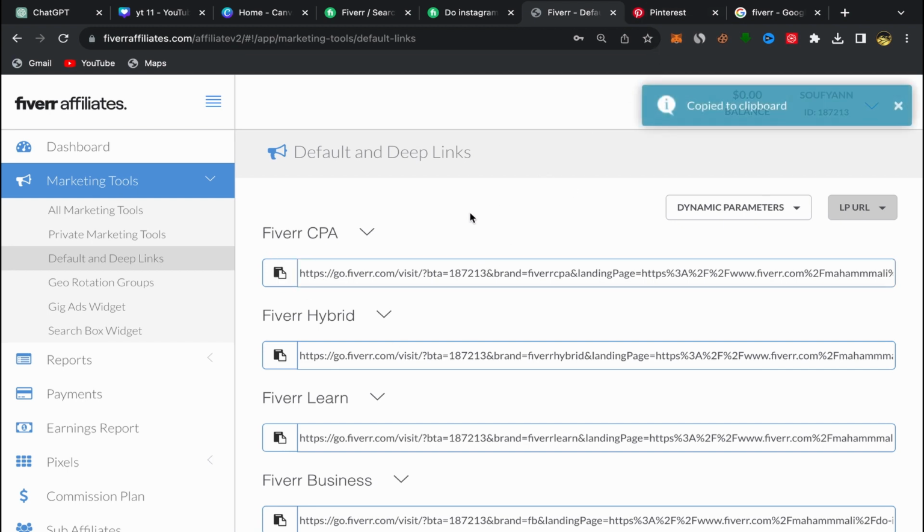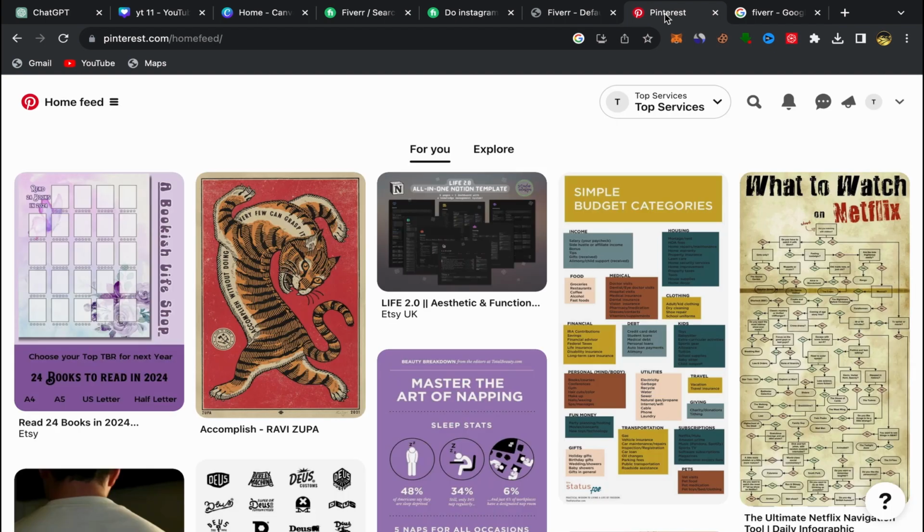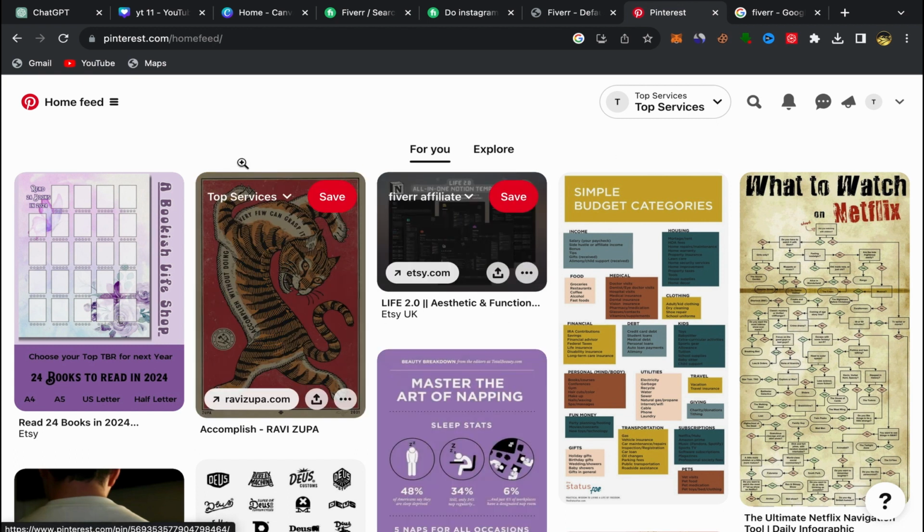So the next step, guys, is we need to promote this affiliate link on Pinterest. So let's go to Pinterest. For beginners who don't have an account on Pinterest, go to Google, search for Pinterest, and sign up with your email address. Make sure to choose a business account, not a personal account. Open a business account. After you finish, this will be your home page.